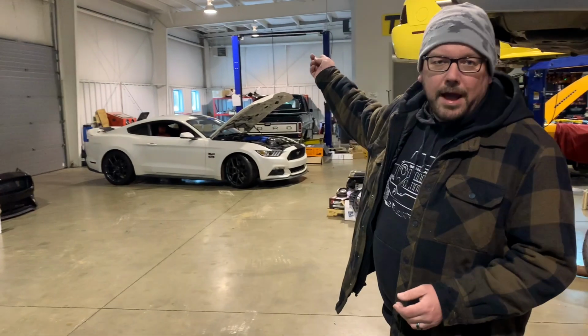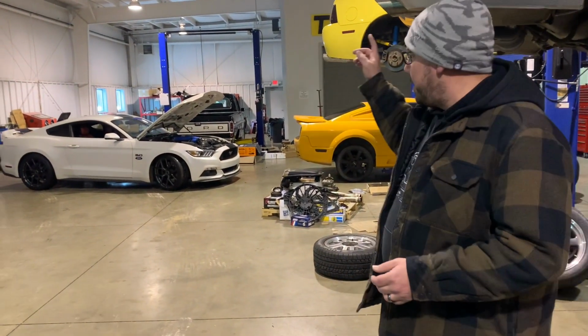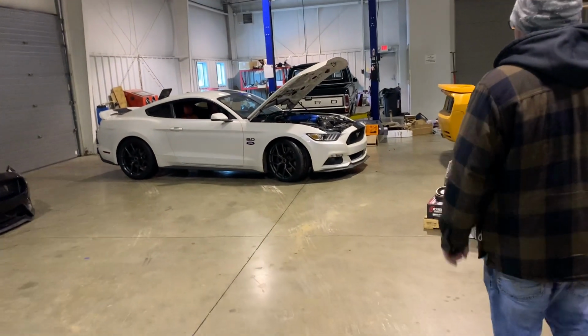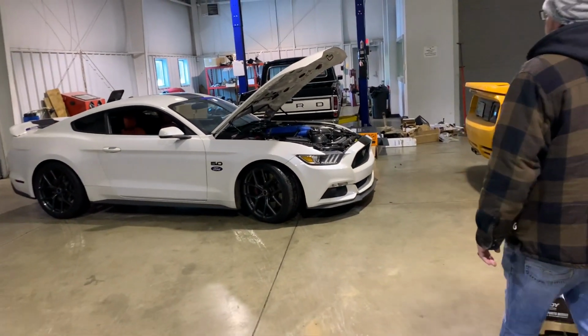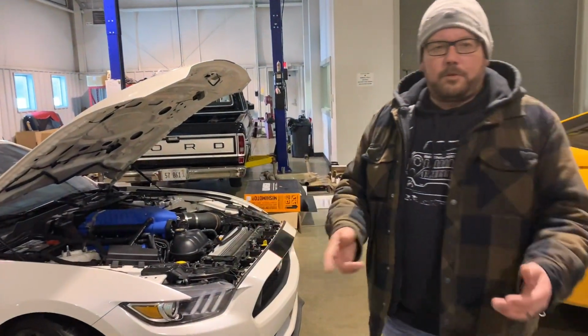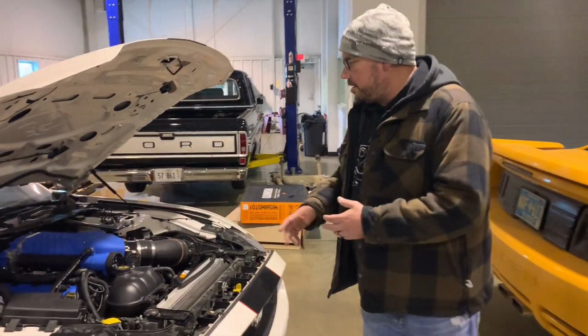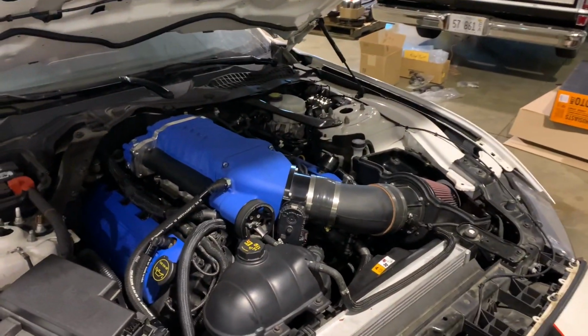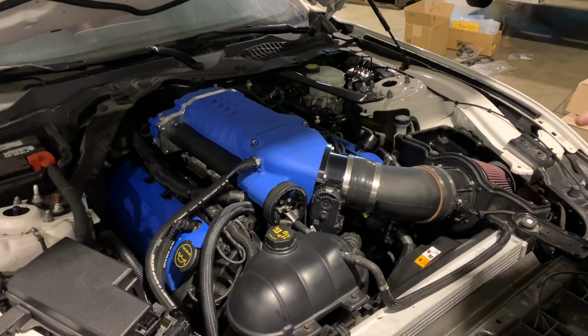The F100's in the background. We're gonna go take a look at that in a minute. But we have right here another 15 to 17 GT. Doug, come over here. Now this might look slightly different than the Whipples you've been seeing me put videos on recently, but this is the older Whipple Supercharger, okay? It's about to do Gen 5. We just installed a Ford Performance short block in this.